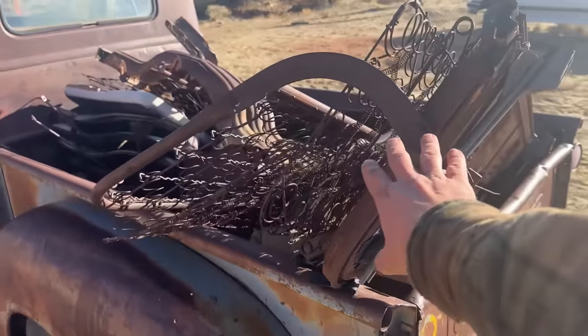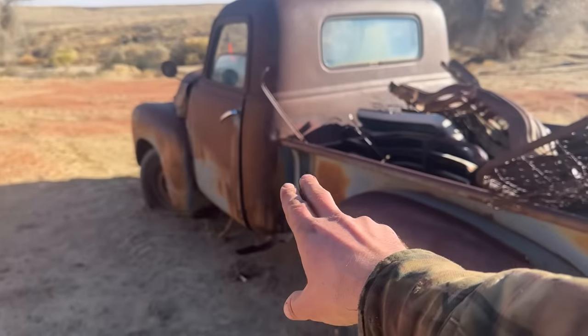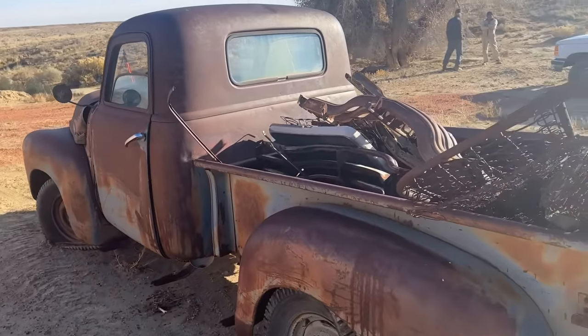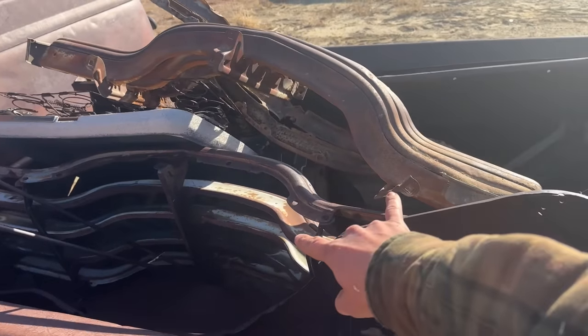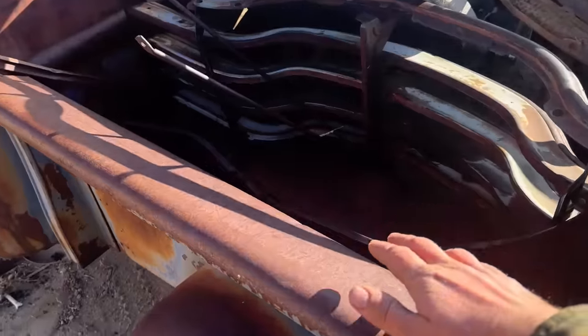He said this is the seat, so I believe this is the seat that goes in it. They put a different seat in it for use on the ranch. It's like a bucket seat. It only takes up one side. We have two grills here in the back. We have the running boards over there.